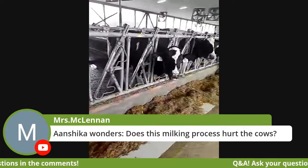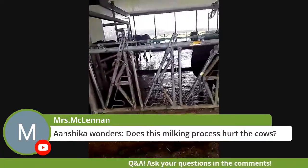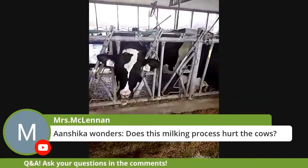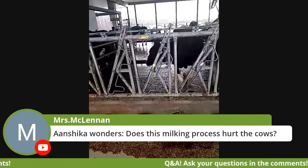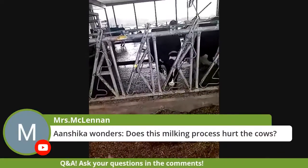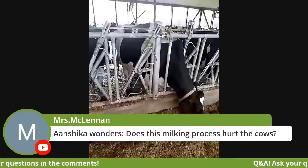Does this milking process hurt the cows? No, it doesn't. What hurts the cows is when they start to get full of milk and they get uncomfortable. So that's why they go. The stimulation is quite gentle. It's just a little slight squeeze and then a release. And when they release, the milk comes down. It's no different than if we were going to milk a cow by hand when you would squeeze the teat and let it go. So it does not hurt them whatsoever.